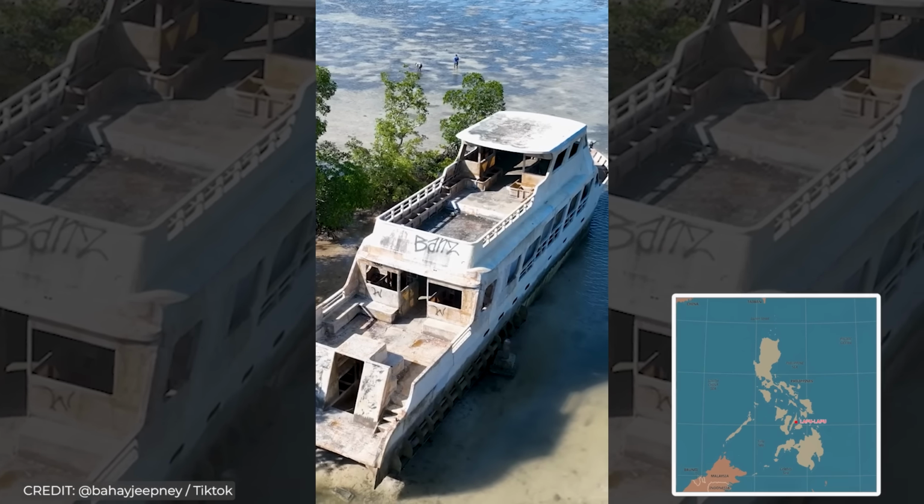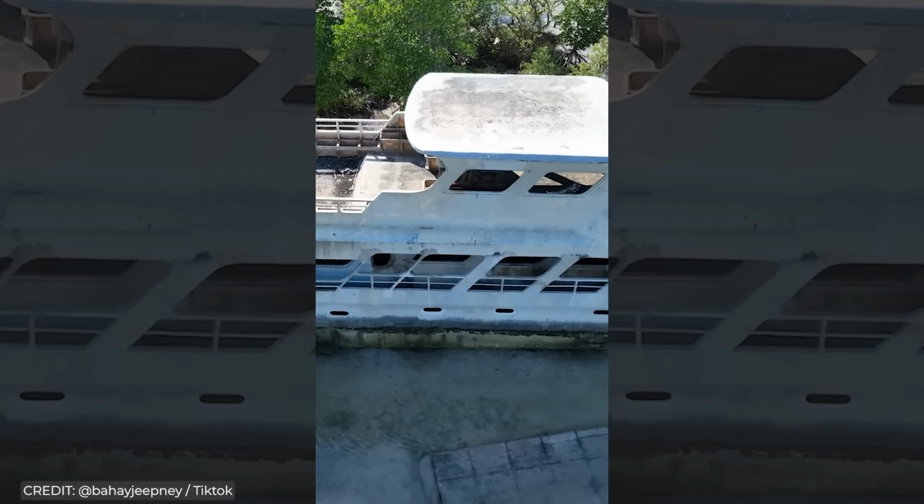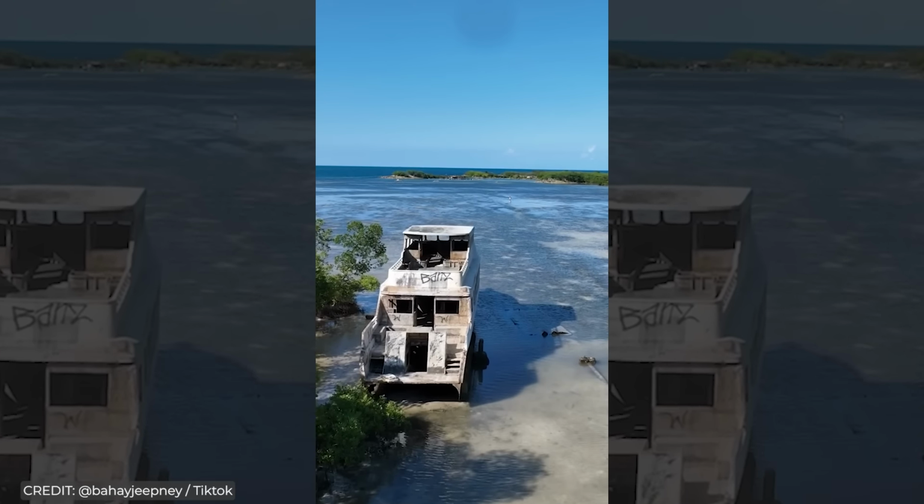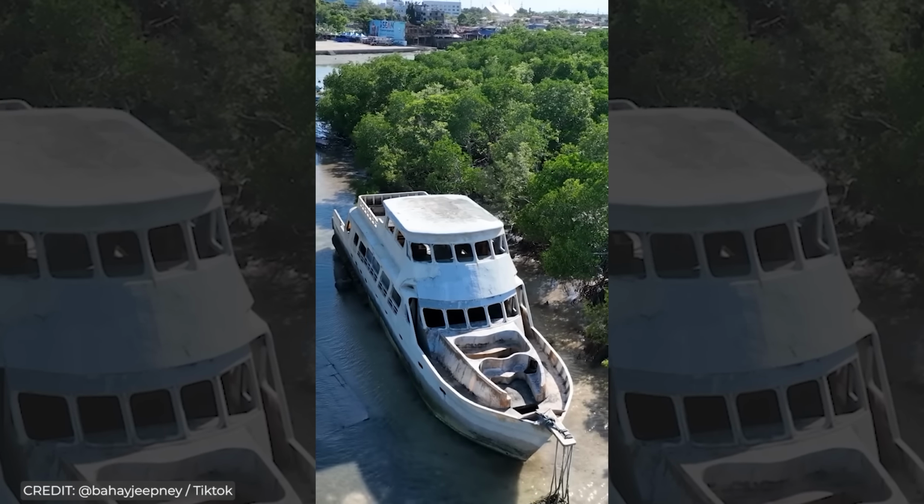At low tide near Lapu-Lapu City, locals wade out past mangroves to reach this beached yacht. Its multiple decks rusted and hollow, sinking deeper into the sand.